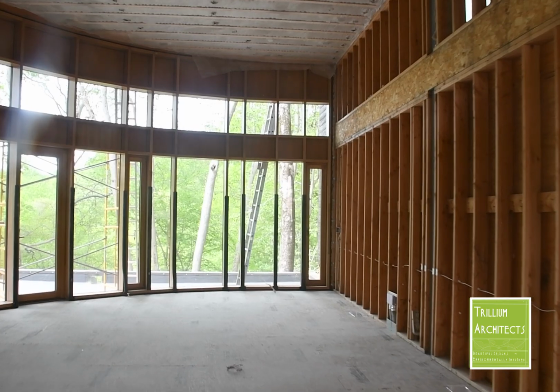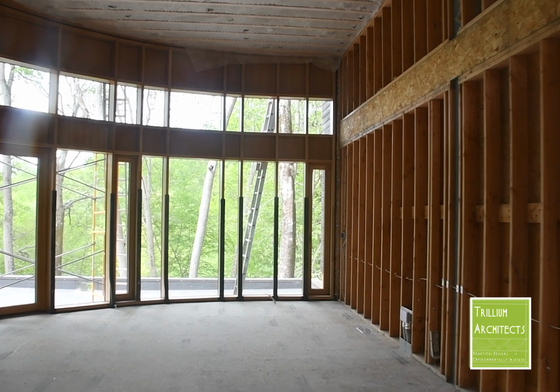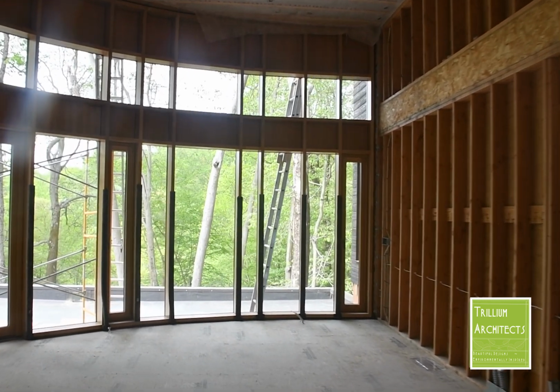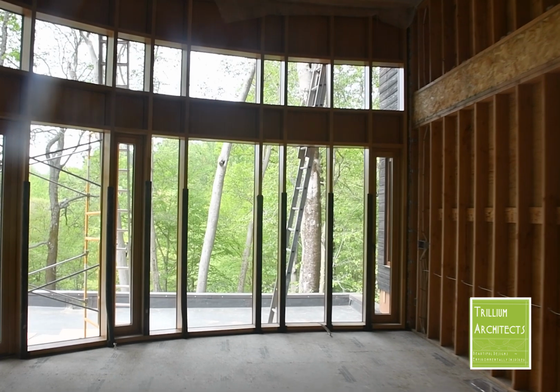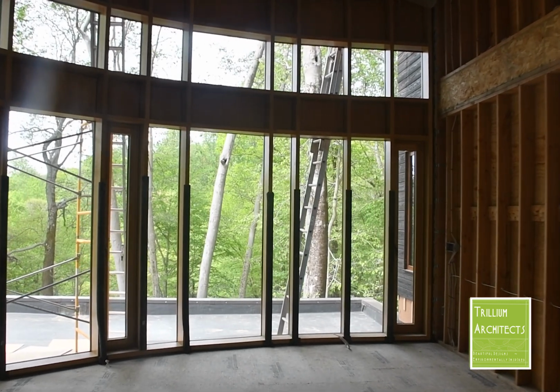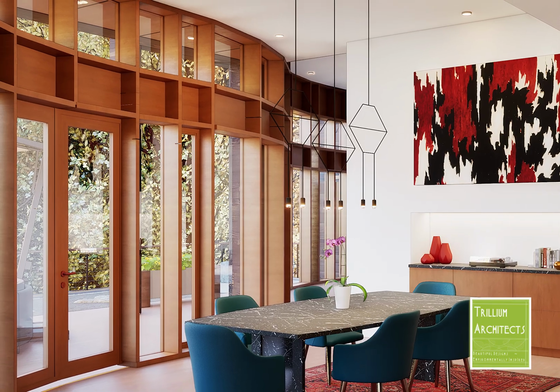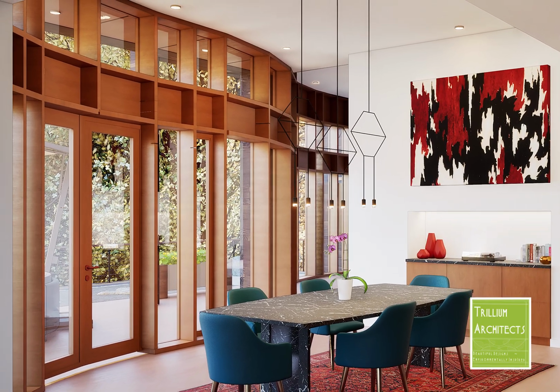I'd say the biggest unique element is the curved curtain wall system. The great majority of the south-facing walls in the house are curtain walls. They're self-supporting, full-height, floor-to-ceiling walls with glass, in a kind of random curved shape. So it took a lot of engineering and a lot of work to get everything to fit right.